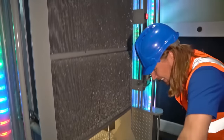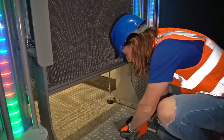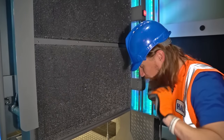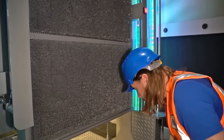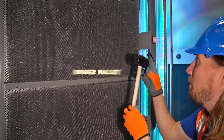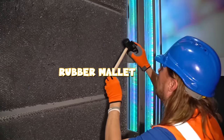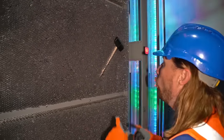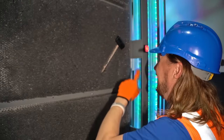Well, now I have a really awesome idea. Look, I brought some of my tools. Maybe we can make some impressions of our tools. All right, let's see. Oh, look. Oh, you know what this is? That's right. It's my rubber mallet. Let's see here. There it goes. Oh, it's actually staying inside.